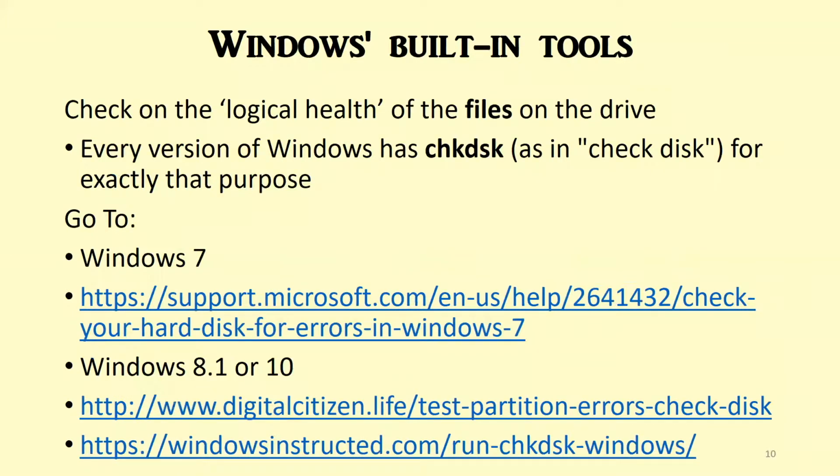Windows has some built-in tools that you can use in Windows 7, 8.1, or 10 that will check the logical health of the files on your drive. They won't check the drive itself, but they'll check the files on the drive. This is called check disk. Check disk goes in and takes a look at some checks that you have in your different packets on your files, and then it does a sum check itself. And if there's a problem, it'll correct it. This is how check disk runs.